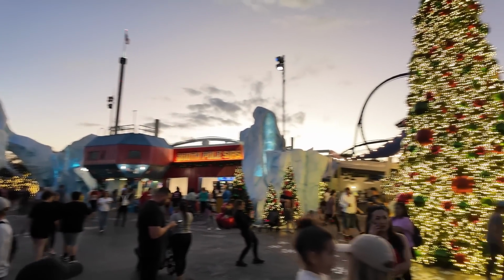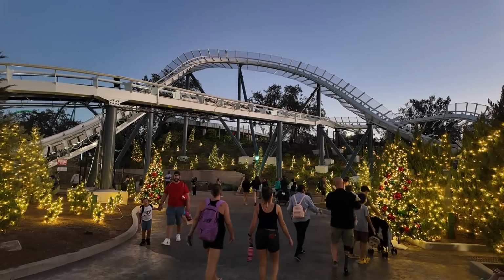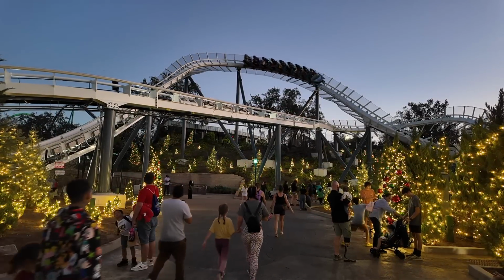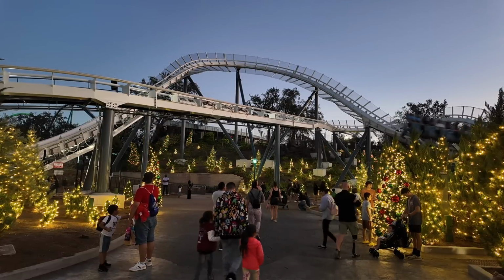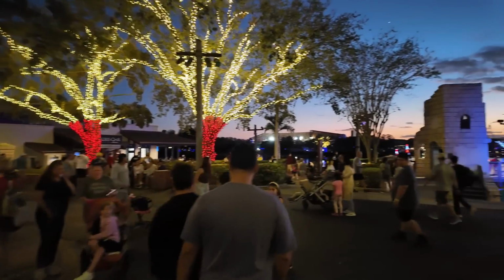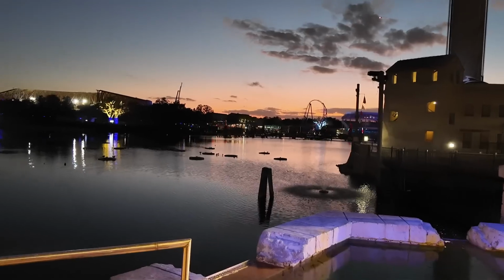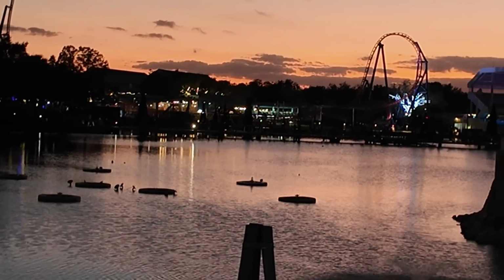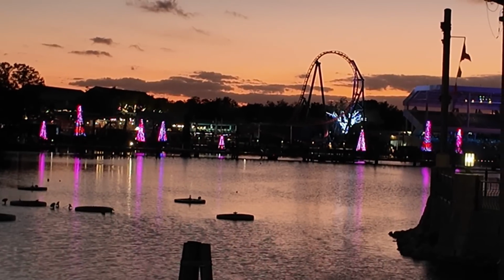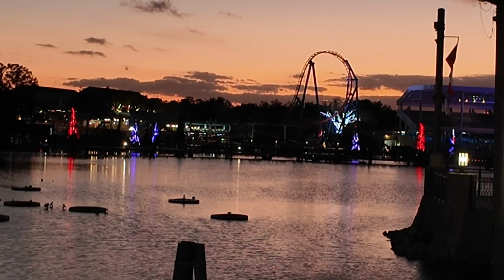As you can see, the Christmas trees here are becoming illuminated. Something is currently occurring over here. This is called the Sea of Trees. See Christmas trees out there on the lake from Jaws 3. A little flickering and dancing.